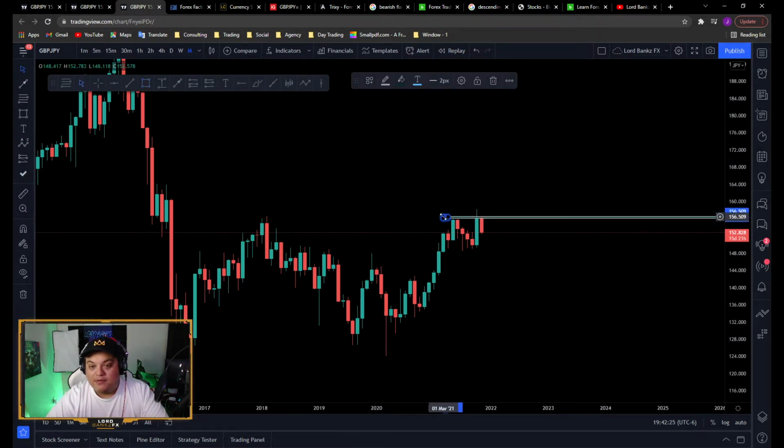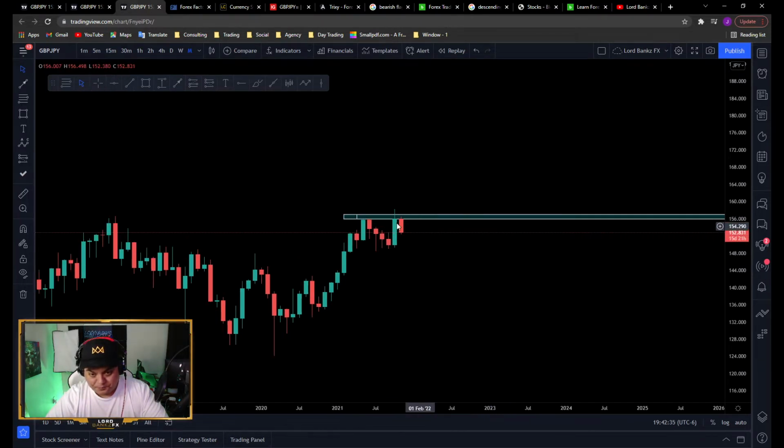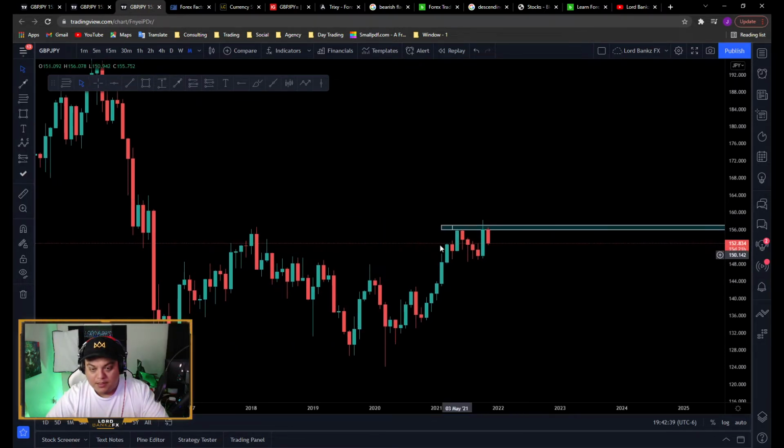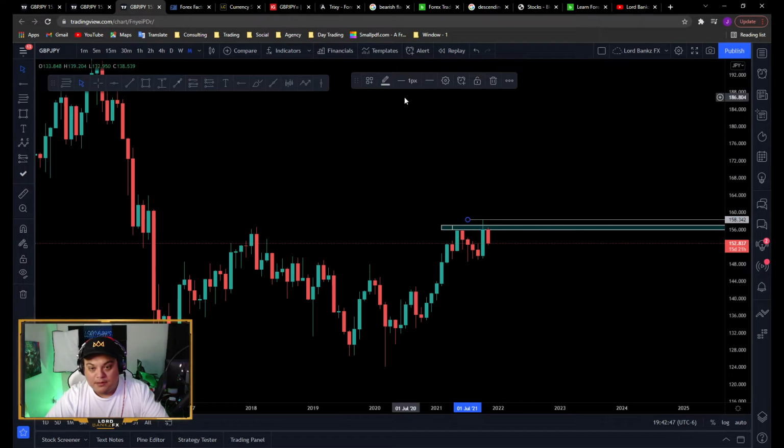this cap out right here. You see this level of resistance. We did have it spike up, but I mean, it held pretty firm right there. What I want to pay attention to is this area being the previous month high.